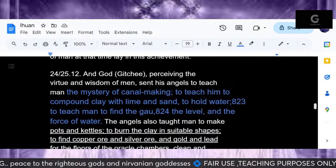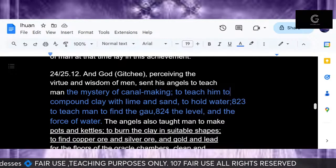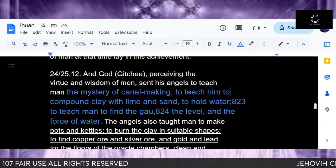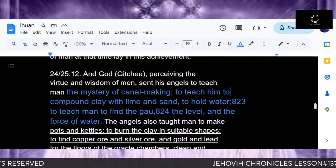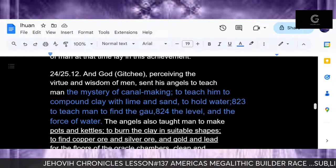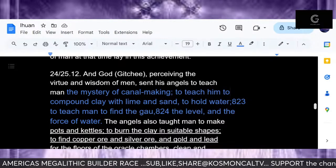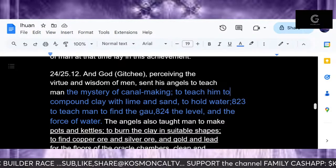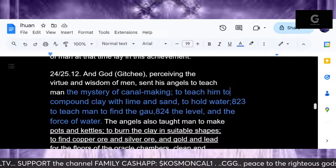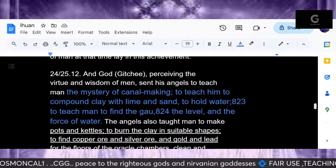To teach man to find the gal, right? This is your plumb bob. A gal is a plumb bob. Yeah, they tried to say we was illiterate and didn't have no sciences, no technology. How? When we showing you, we the megalithic builders. Huh? We had the gal or the plumb bob and the level, which is still the level today. The compass and the square, right? This would be the square, the level, right? He taught man to find the gal and the level and the force of water.